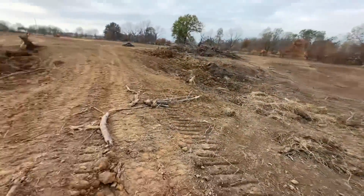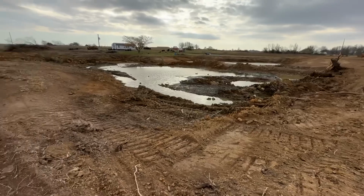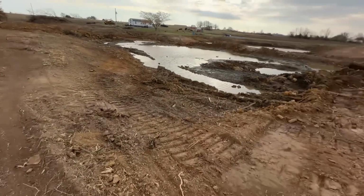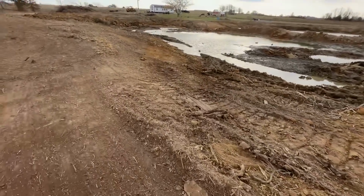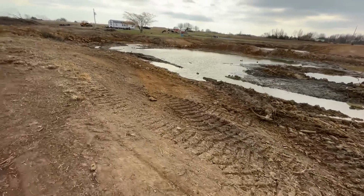Man, isn't this beautiful? Woo! Ready? Wow. This is where Adler and I used to stand and throw sticks and rocks in. Wally used to live over there. Look at this. Oh man, it's so nice.